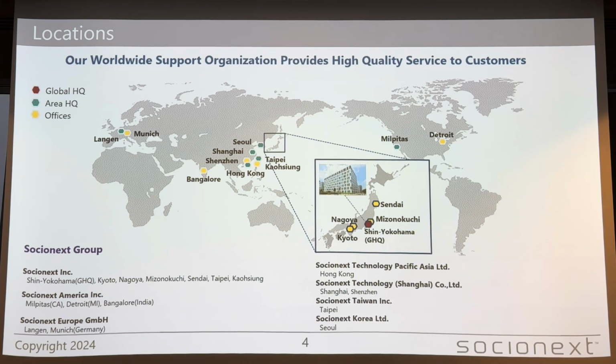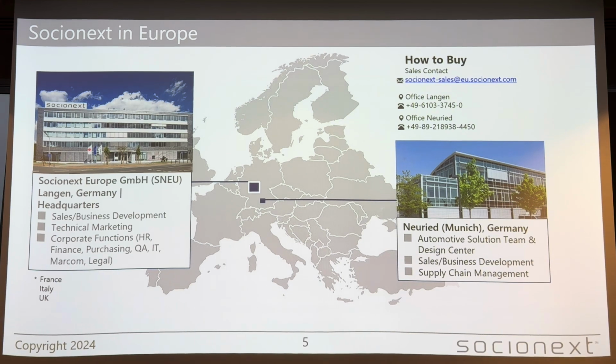And I'm coming now from the European side. We have a headquarters in Langen, that's very close to Frankfurt. And we have another subsidiary in Neuwied, and this is very close to Munich. Me personally, I'm located in the UK, because this will show you in the next slide. Yeah, please, next slide. So this is the location in Europe.